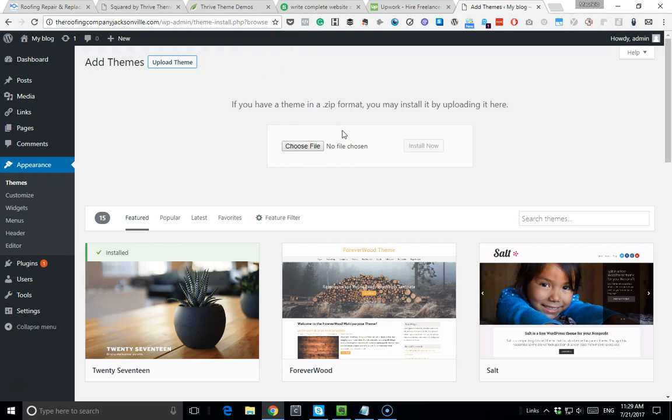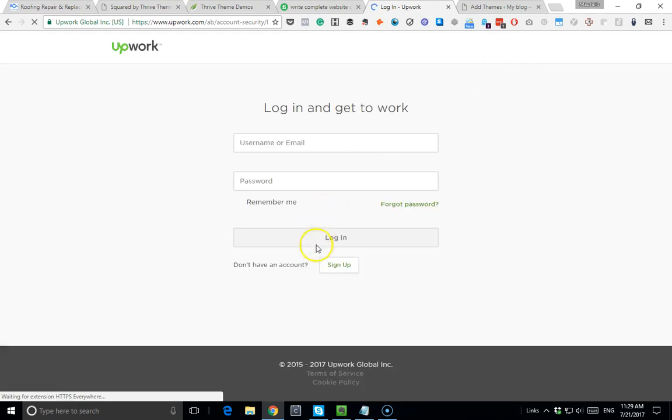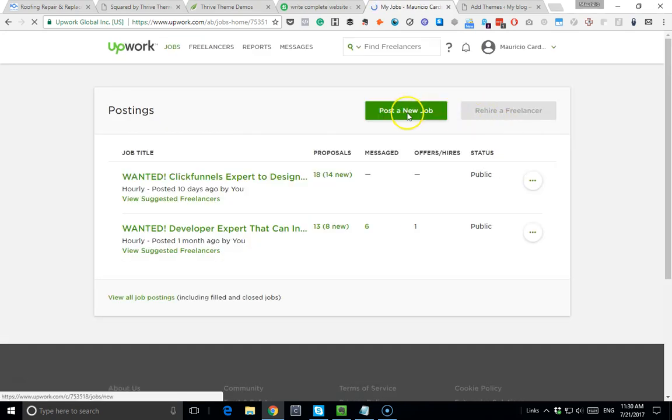So once you have the theme installed, the next thing is to hire a freelancer to do this for you, to basically model the website you want to model. You have to provide them the content, but they'll do it for you. And I'm going to show you exactly how to do that. I'm going to actually go to my own Upwork account and hire somebody to do that. I'm going to log in. So I'm going to post a new job.